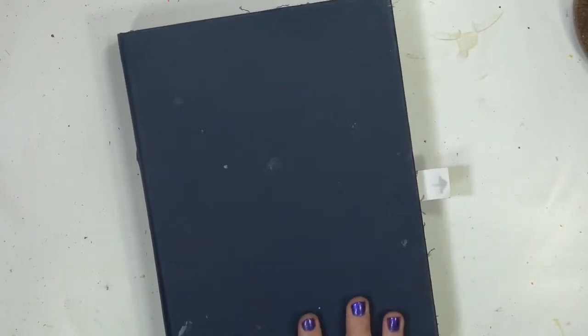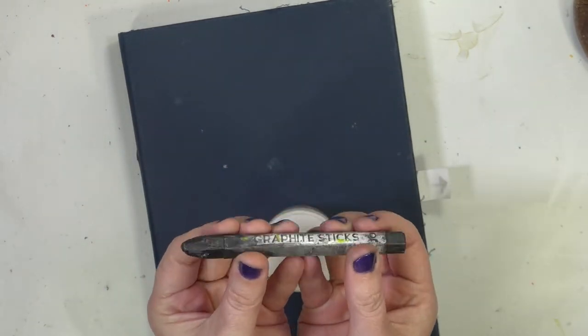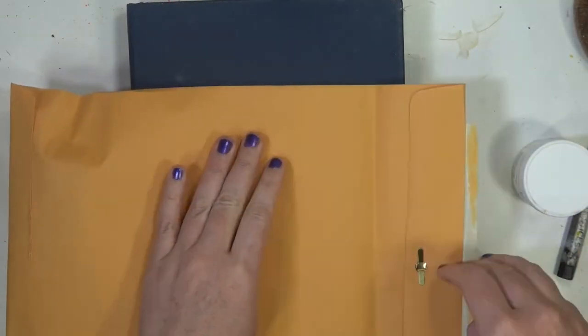So as you know, we always use the Dina Wakley Blue Media Journal. This month, we have fiber paste, graphite sticks, or any water-soluble graphite, and then, of course, the ephemera.